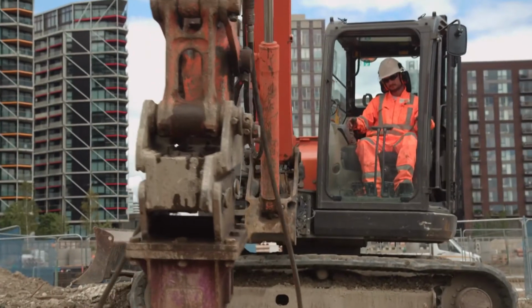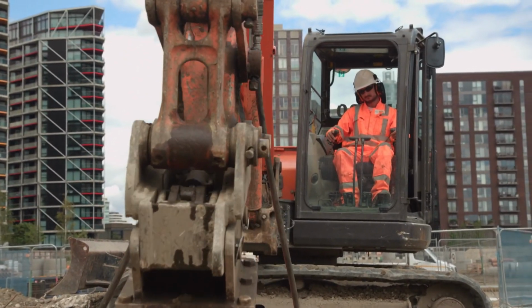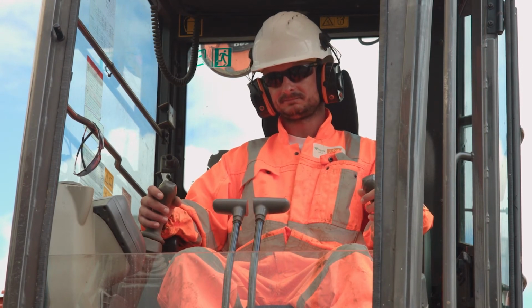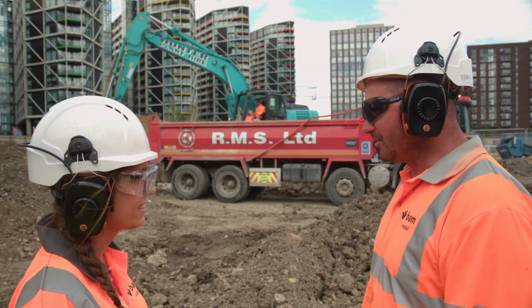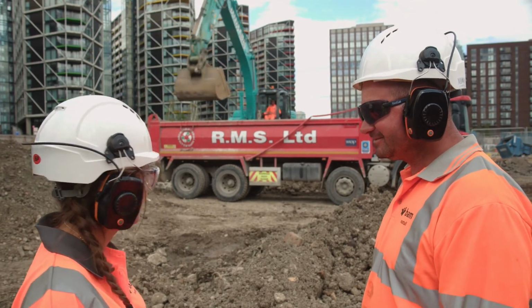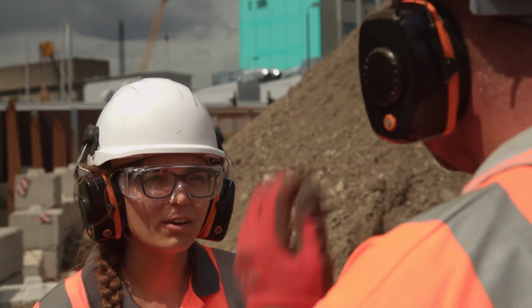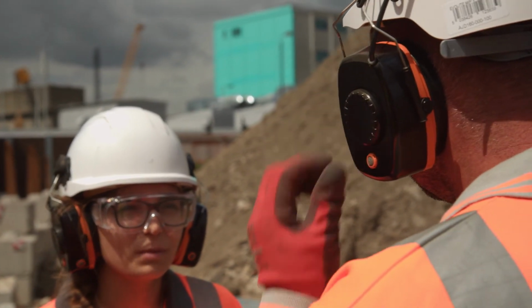The stage that we're at is we've got a number of pilots out. What we're really keen on doing is getting the feedback from users, and now that we've got it at this stage, is to see how can we continue to improve it. Companies like BAM Nuttall are helping us by getting the product on site, getting into the hands of guys on the ground, and then seeing how they use it and how they want to improve it.